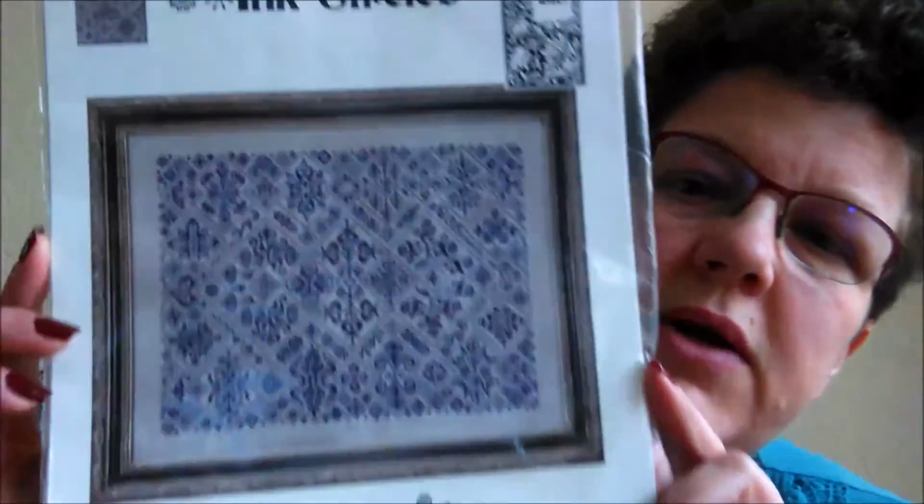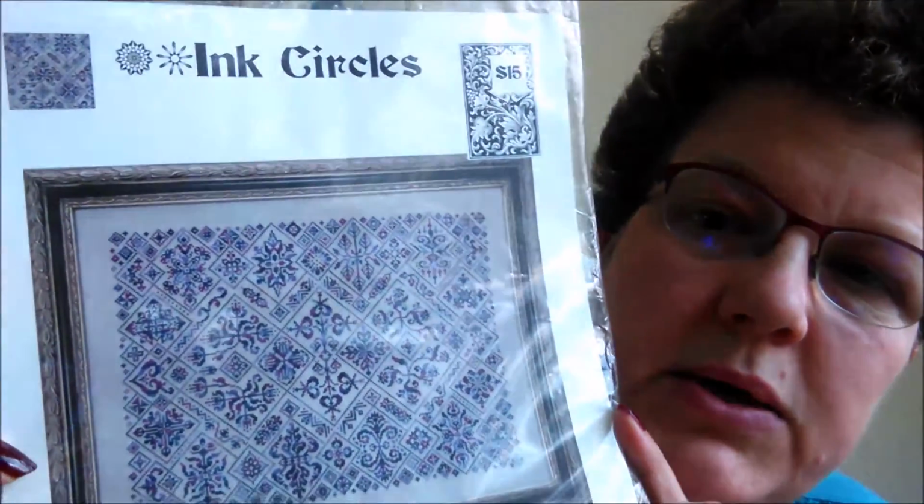But I did buy some floss for this pattern. I hope it's not too glary, but I think most of you know this. It's by Ink Circles. It's Cirque Carreau, number S15. And I've had this in my stash for, well, maybe a year by now. And now was the perfect time to start this, because it will be my first experience with variegated floss.